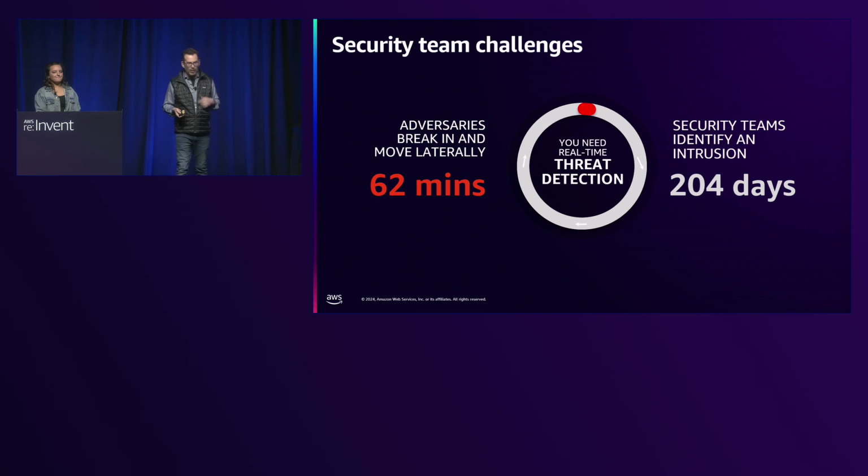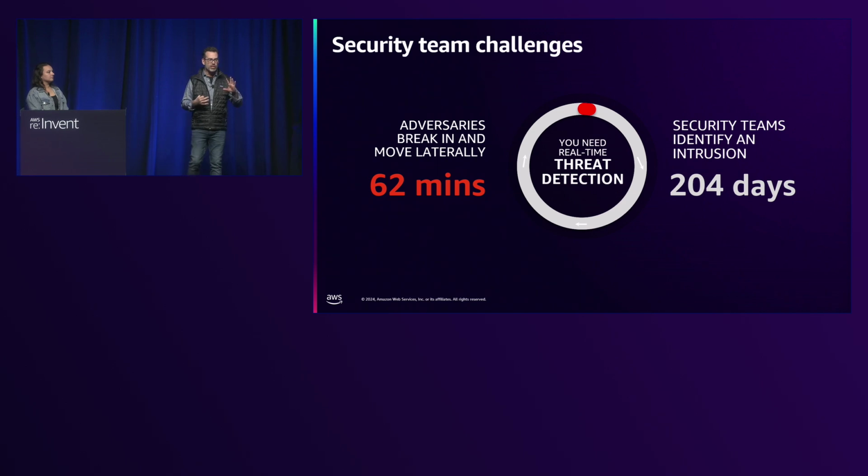We're going to come back to that example toward the end of the session. So again, adversaries are breaking in and moving laterally in 62 minutes. Security teams are identifying an intrusion on average in 204 days. So you hear about advanced persistent threat, living off the land. That's what we're seeing. When we come in to do an incident response, we're often finding that the adversary has made themselves comfortable in your environment.